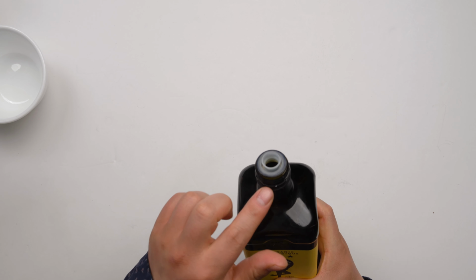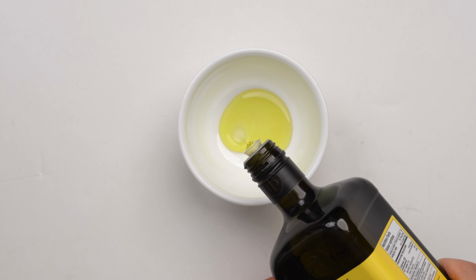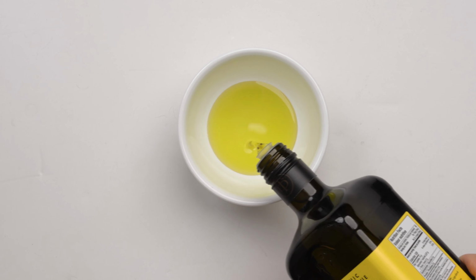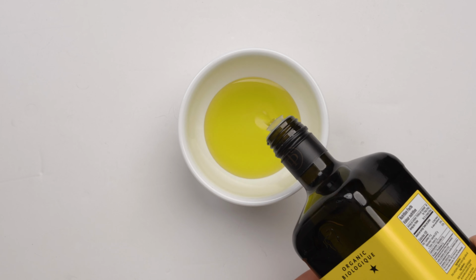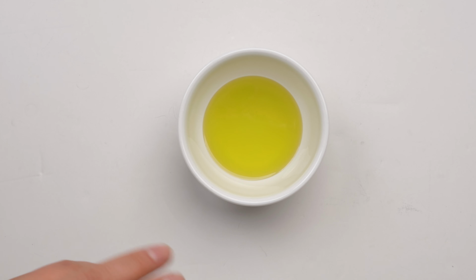And here it got a little nozzle. Let's get some oil out. It's very easy to pour because of the nozzle. You won't get any drip.